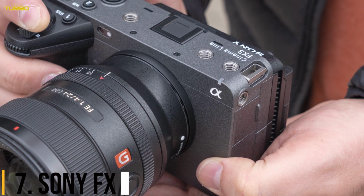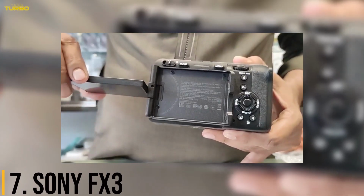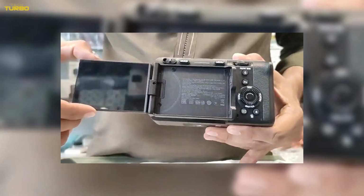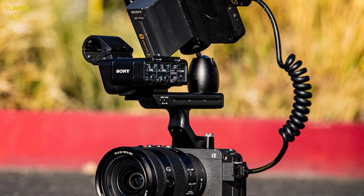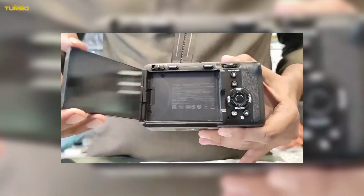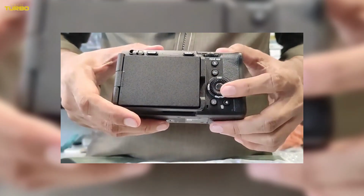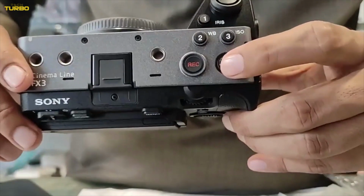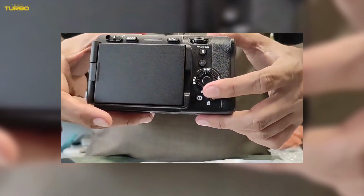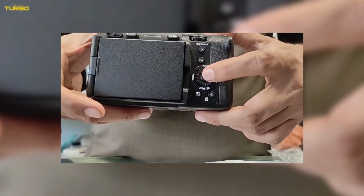7. Sony FX3. Sony's FX3 is the smallest, cheapest cinema camera the company has ever made. It's built for filmmakers rather than photographers, so it can handle recording with Ultra HD video at 120 frames per second for long periods. It comes bundled with a handle that's ideal for shooting from low angles, and it adds extra sockets for plugging in different audio inputs.